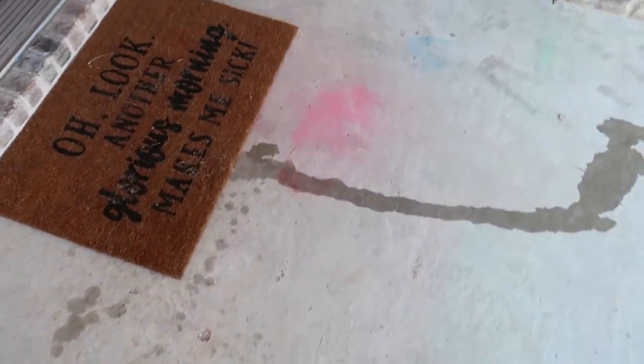Okay, now moving on to our front porch, I'm just hosing off some of the chalk masterpieces from the girls the other day.